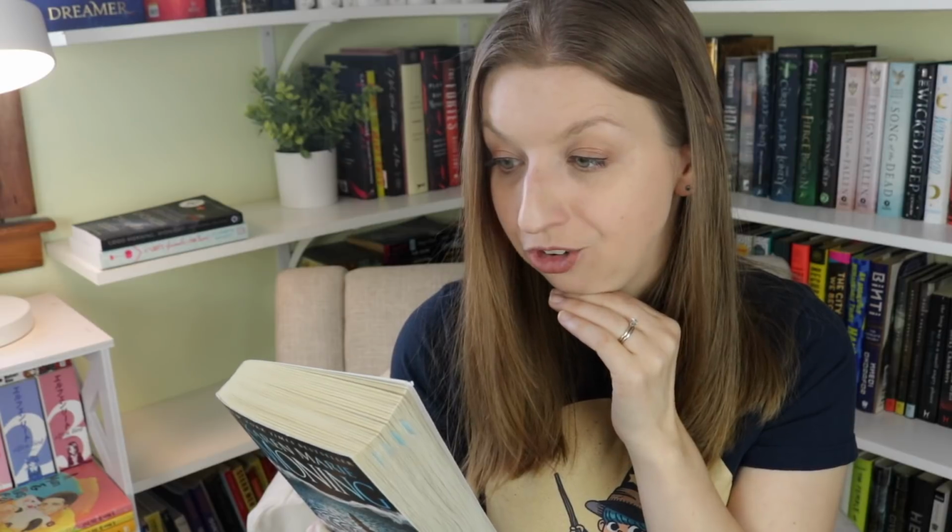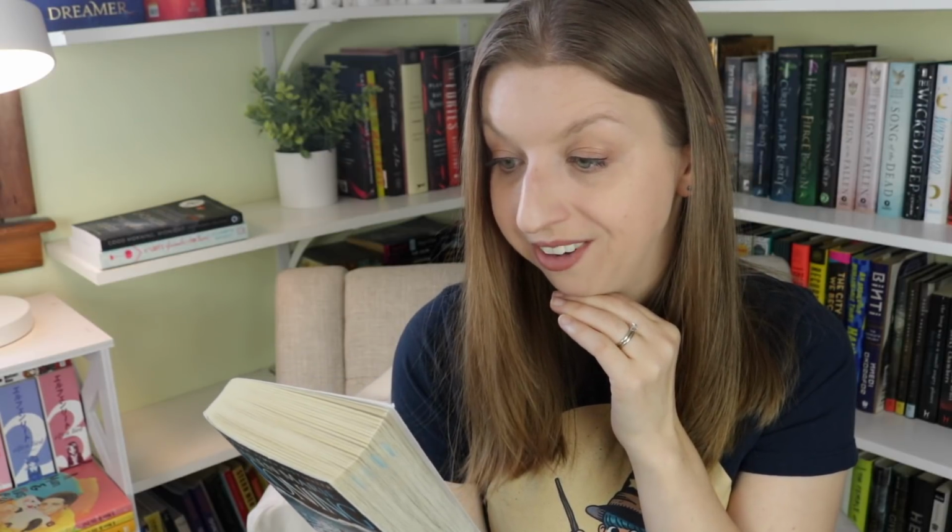This is book 1, and all that I know about this is that it's fae and it takes place in Ireland and our main character is a badass. That's all I know, and I think that's all I'm gonna go in knowing. I know her name is Mac. She is a person who can see fae. That's literally all I'm gonna go in knowing, and I'm very excited to experience this for the first time.